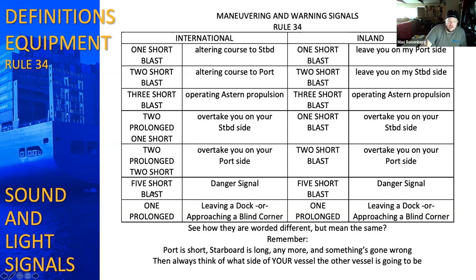Almost the last sound signal, but arguably one of the most important, is what we call the danger signal. And international and inland rules use exactly the same danger signal. The danger signal is five short blasts. So if you ever hear somebody sound five short blasts, that's five consecutive short blasts, that means that they think that there is an imminent chance of a collision, and they're asking you to take action to avoid the collision.